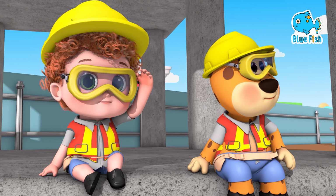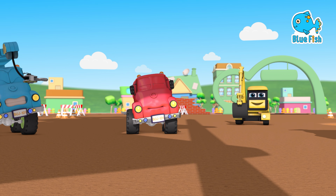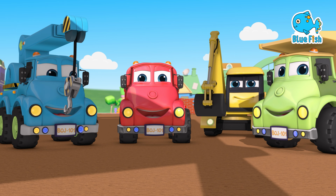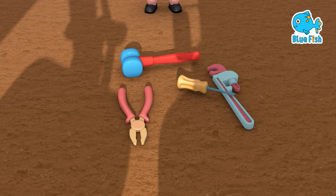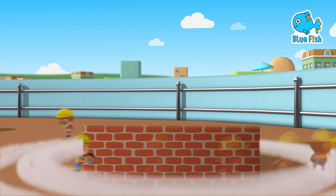There are many kinds of construction trucks: pickup, crane, dump, and digger. What kind of truck will you want to drive after you get bigger?